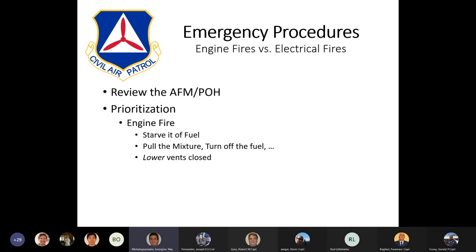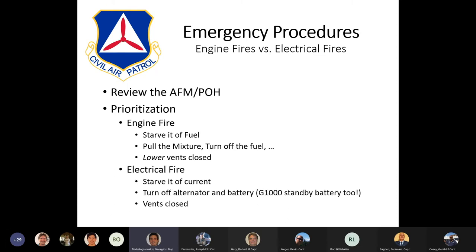And then we're going into what kind of fire we're talking about here. None of what I'm talking about here replaces the POH, run the checklist. But some considerations are, for example, engine fire, starve it of fuel. How do you do that? You can turn off the fuel, you can pull the mixture. There's also, in some POHs, descend fast, over 100 knots, trying to put the fire out. That might work. Electrical fire, well, starve it of current.